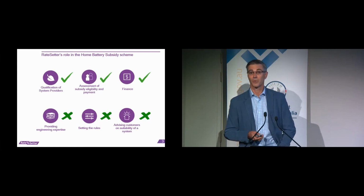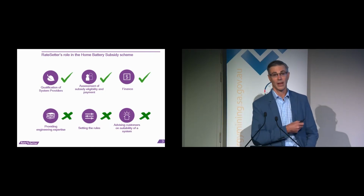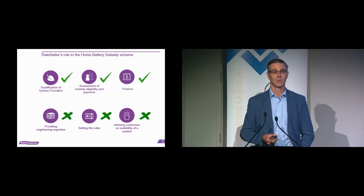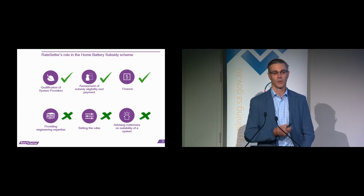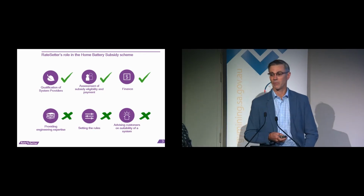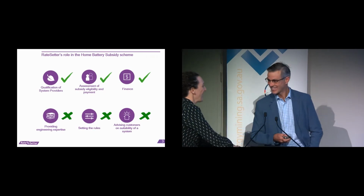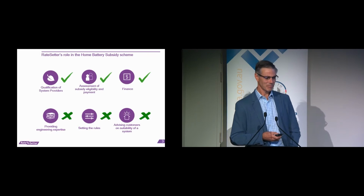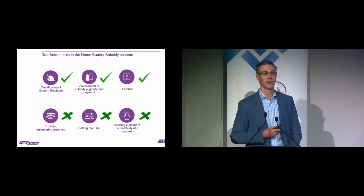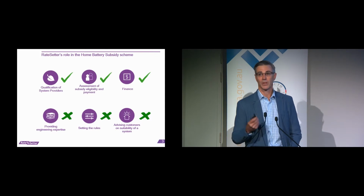We're also not setting the rules. Everything that we are requiring of your customers is something that's been set down by either the government or Oricon or another party to this. So we don't make the rules, we just administer and implement them. And finally, we're not advising customers on the suitability of a system. That's your job, that's not our job. We're not experts in that. We can help with finance, we're really good at that, but we leave what your expertise is to you.